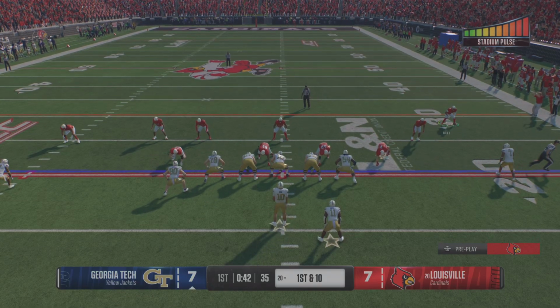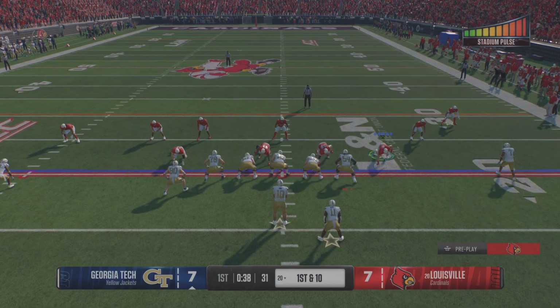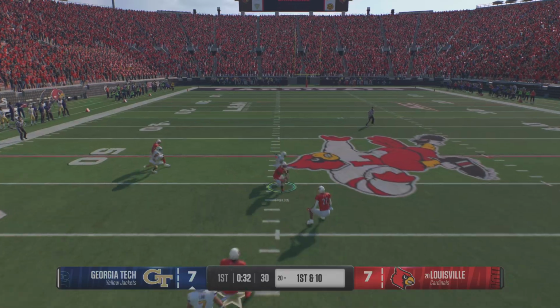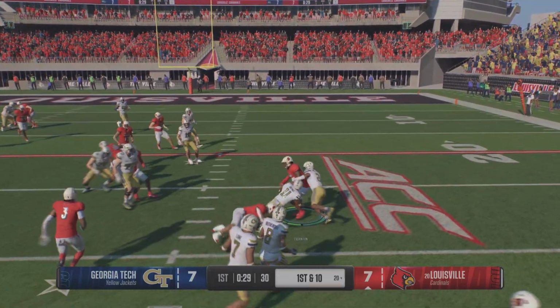And I think that's the difficulty being a play caller. Like, I have to balance all of those things. My defense is a little bit tired. I can't put it on the field, but I got to be aggressive because this is a back-and-forth type game, so a lot to process. And oh, picked off. Got room on the return.